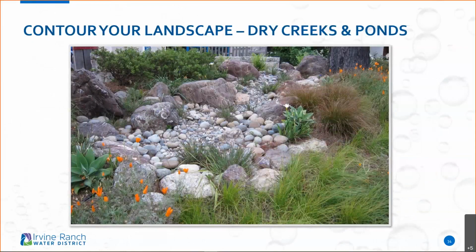Contour your landscape as best as you can when you're out there doing a landscape project. I love this dry creek, or this dry pond, if you want to call it, out there. This is an investment when I see this rock and the stone. But once again, on a big rainy day, that water will run into here instead of running off into the streets, and that'll collect here, and the plants are going to be able to use that. It's a beautiful rock swale, dry creek.